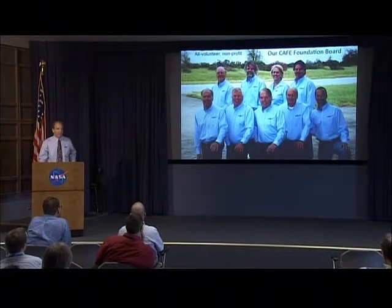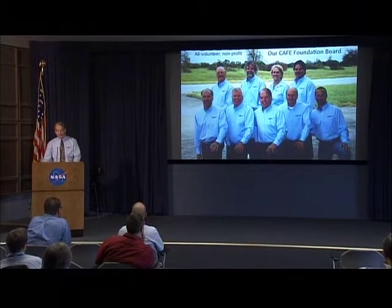This is our group, an amazing group, the CAFE Foundation Board, a diversity of talents here. I wish I had time to tell you about each of these amazing people, but they are a really great national brain trust who drive what the CAFE Foundation does and who are responsible for much of what you'll see today.